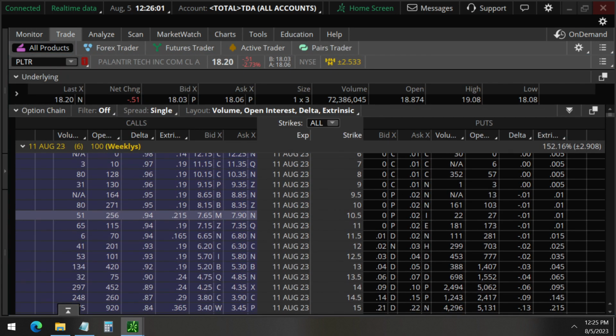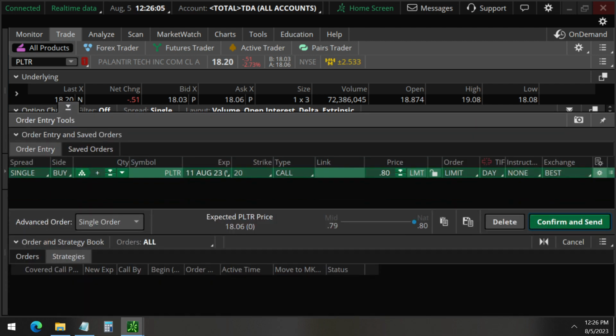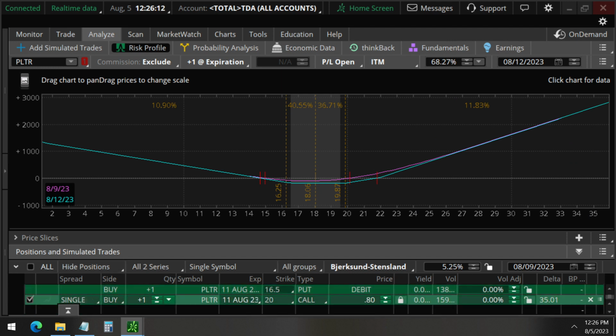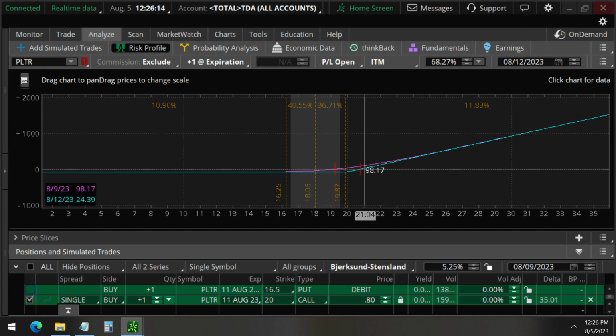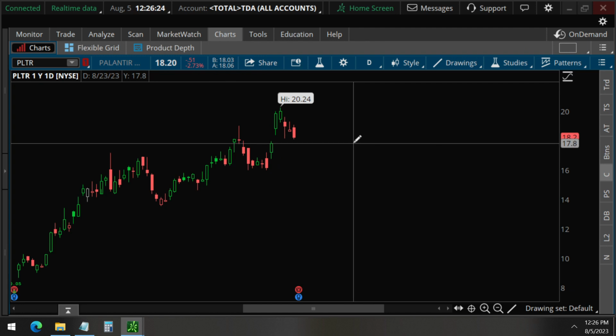As you can see, when we analyze that 20 strike here, you know that this trade has to be bullish. When we take a look at that, that break-even has to break right here at $20.75 to be profitable. Okay, so that is our analysis of Palantir.